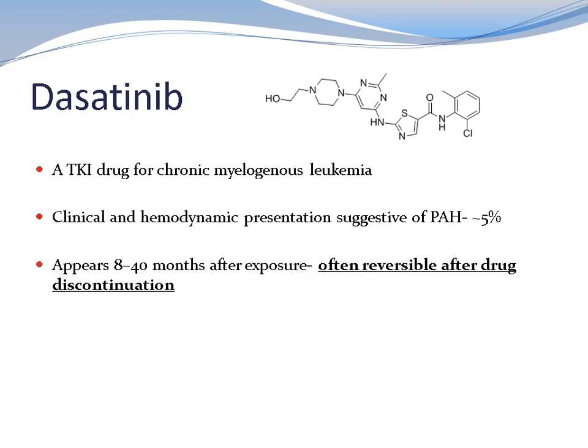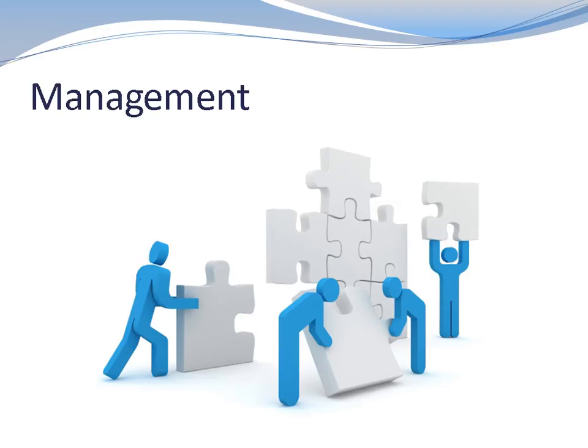What about Dasatinib? It's a tyrosine kinase inhibitor, a drug for the treatment of chronic myelogenous leukemia. It can cause often reversible PAH, when you look at the pathophysiology and you see a remodeling of the vessels. It appears a few months after the exposure. And again, it's reversible after drug discontinuation, but sometimes not. There are also some reports that patients continue to have PAH after the discontinuation of the drug.